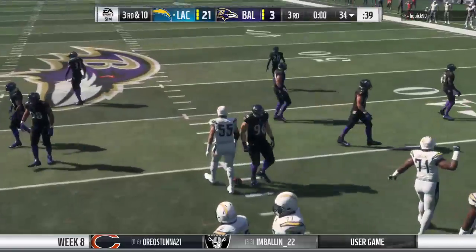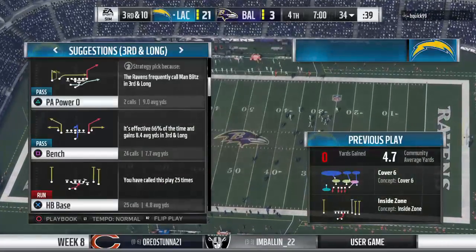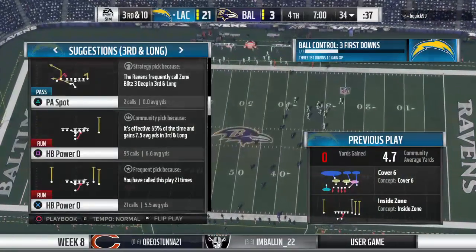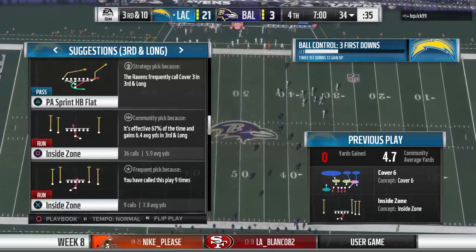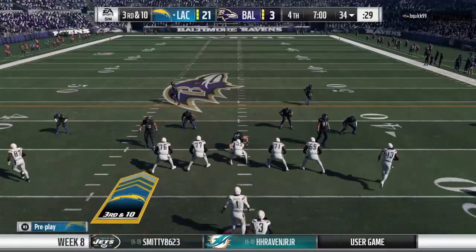At some point, they have to win at the point of attack. Instead, it was the defense getting it done again and holding them to no gain. The Chargers on 3rd down, just 1 for 3 thus far. This is 3rd and 10.